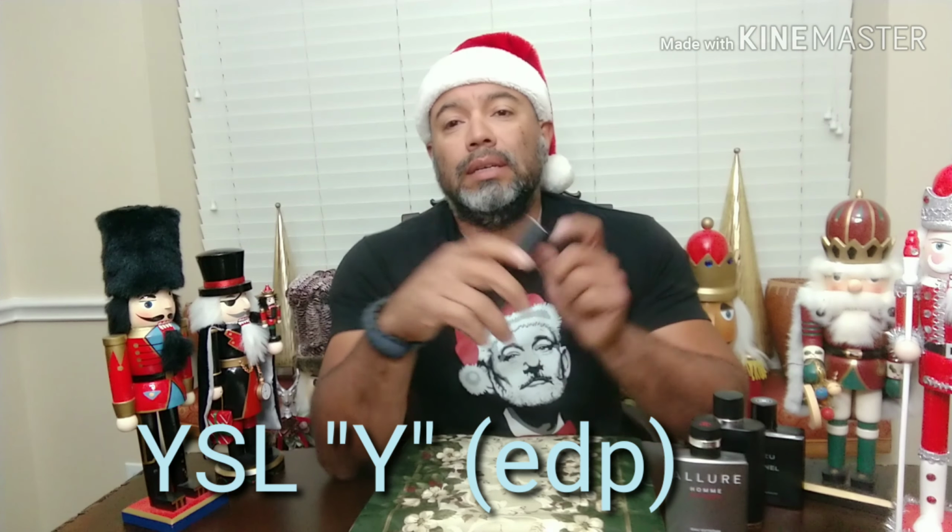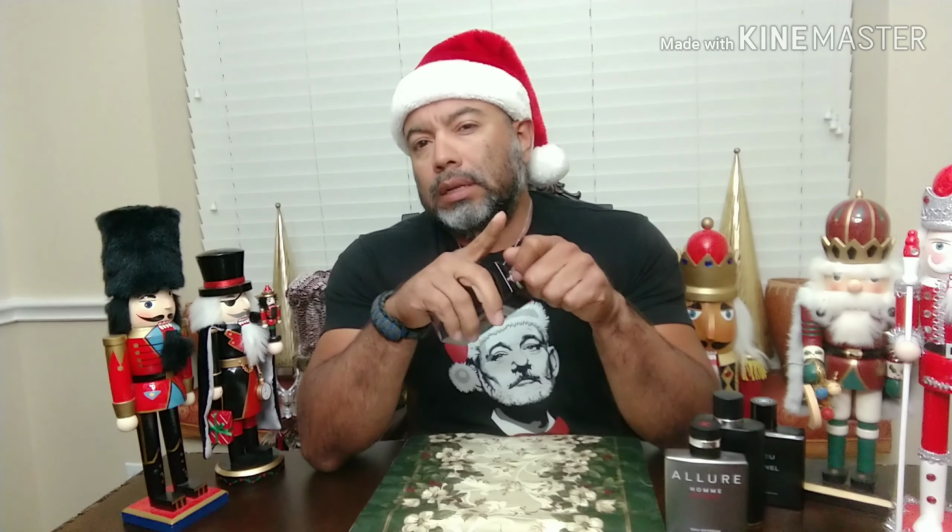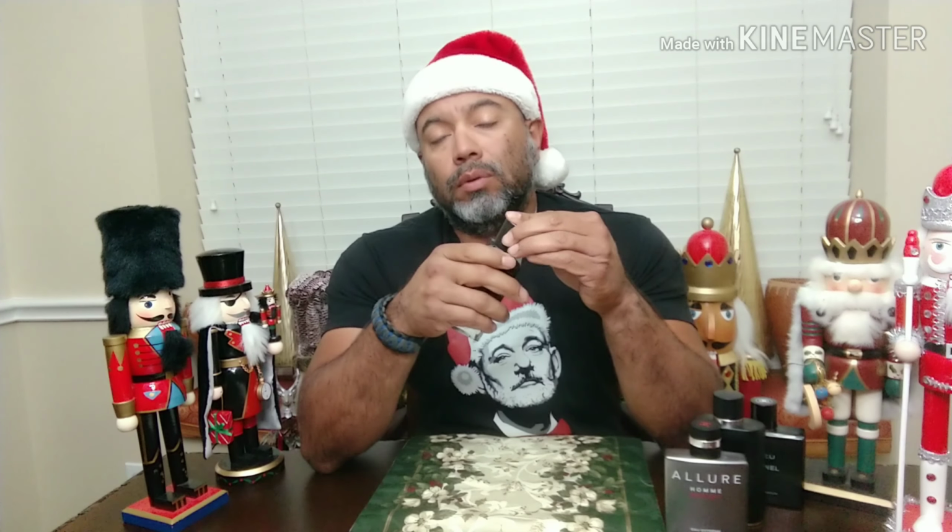YSLY. This thing is fruity, fresh. It is leaning a little more sweet, but I'm telling you, women will dig this. If you want your man to smell good, this will do it. It is just going to be crowd pleasing, mass appealing. It isn't something that's uber challenging at all. It isn't something that's groundbreaking, but I'm telling you, to smell good, this thing, it's the Eau de Parfum.